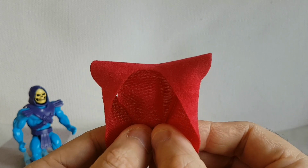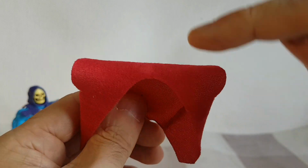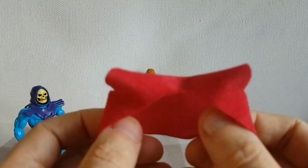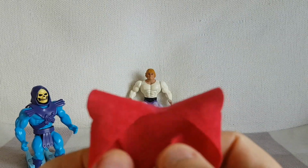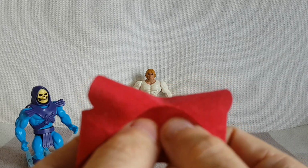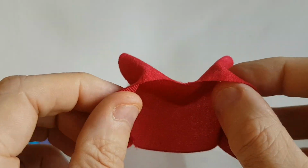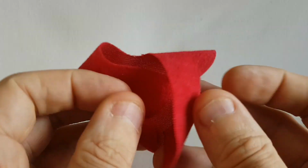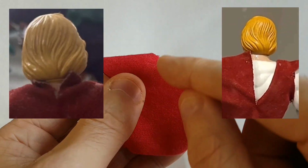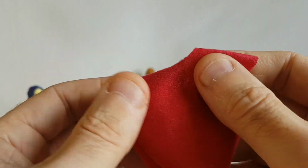And as I said, many of the ones I found were in poor condition. They were very creased. They often had a cut down here at the back, across down the back of the neckline, because this coat doesn't fit onto the figure without removing one of the figure's arms. I guess many parents and possibly children chose to cut down here to allow a little bit more room to get the coat onto the figure. So quite often you find these coats and they have a cut down the back, which is obviously not ideal. So I picked this one up.